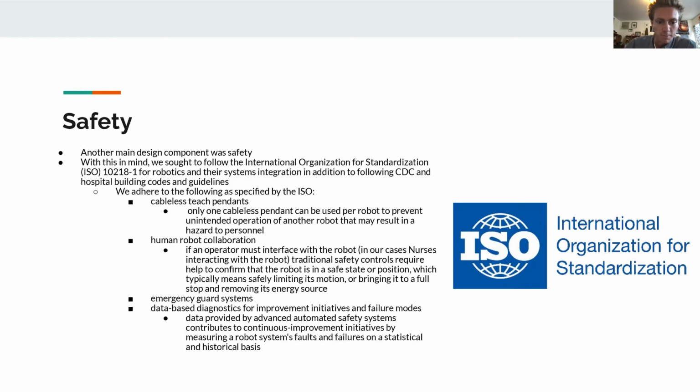And so that one was pretty easy. Human robot collaboration. If an operator is to interact with the robot, they need certain safety controls and safe state positioning to limit its motion and fully stop to ensure safety. And then also we needed emergency guard systems, and then database diagnostics. So just data to help improve system initiatives and look at the robot's faults and failures. And so we addressed all of these, and we will talk about that later in the presentation.